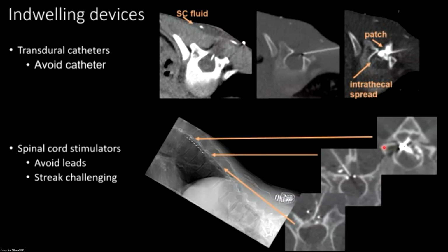Indwelling devices, these are tricky, right? First of all, they tend to happen on Friday at 5 p.m. when your friend calls and says, I just placed a catheter and the patient has a headache. Transdural catheters for baclofen pumps or pain pumps sometimes have leaks associated either with an attempted site placement or at the actual hole. Here's one where I can see leakage at the hole. See it kind of going through.